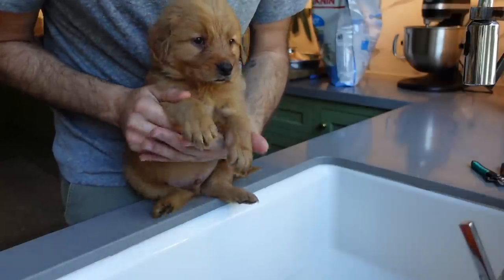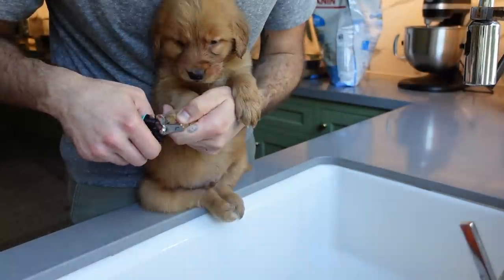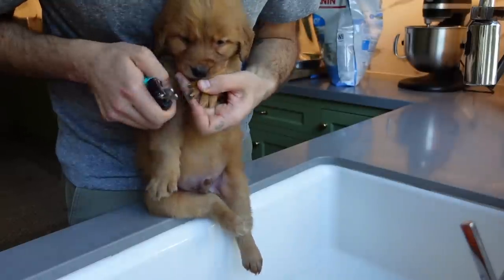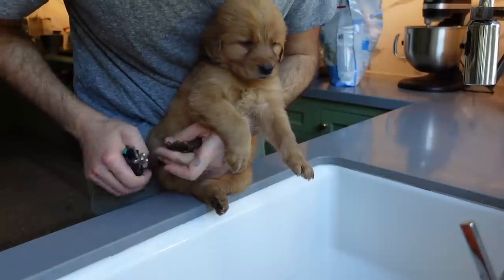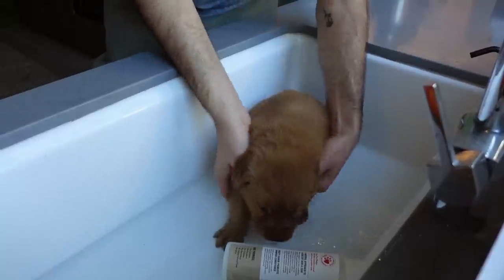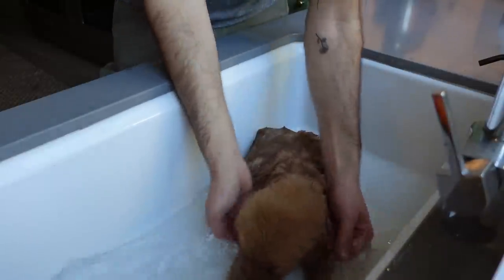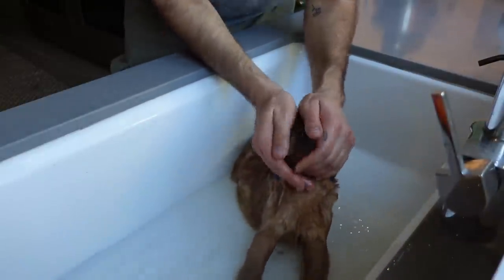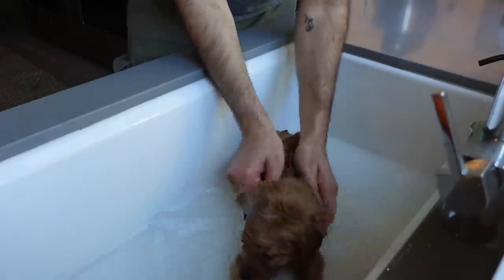All right, now we have Mr. Timber, taking him to the nail salon. Think of that, buddy. Oh, you love it. You love the water. He's just laying in it. It's so cute.